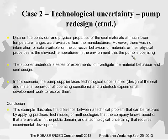So they collect data on the physical properties of the seal materials. They say there's no data available on the corrosive behavior. So again, avoiding standard practice. We went to get the solution. We did a reasonable search. We couldn't find any data. So again, what searches did you do is really the next level I would take it, that you couldn't find it. What was the closest thing that you found?